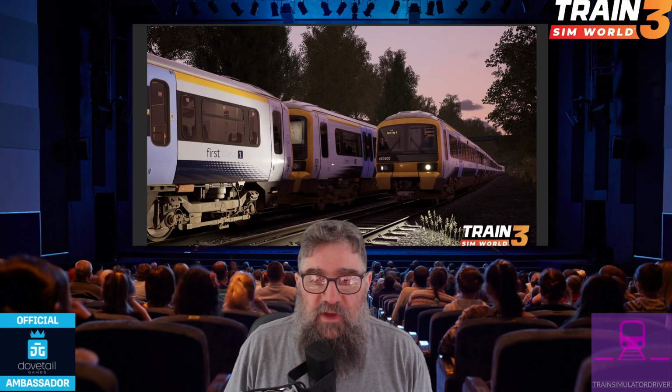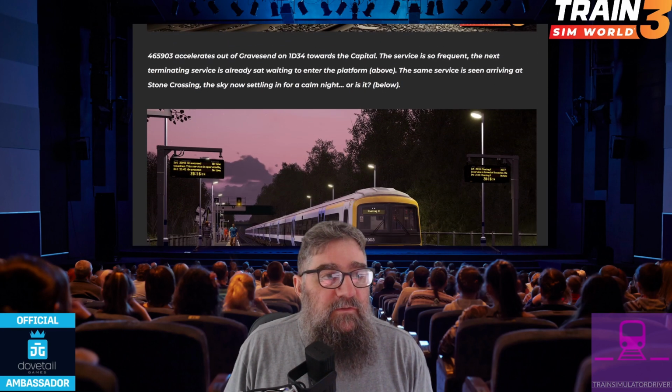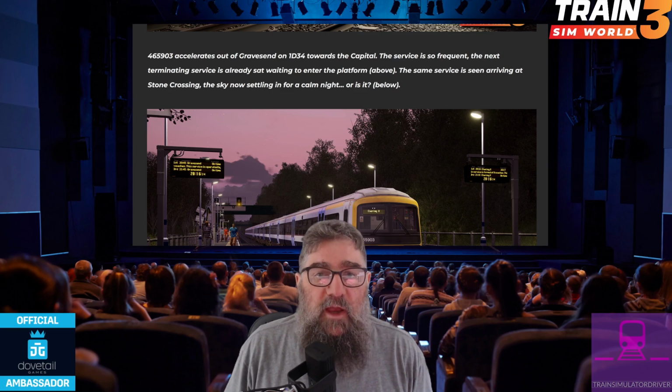Couple more 465s hanging around there. 465903 accelerates out of Gravesend on 1D34 towards the capital. The service is so frequent the next terminating service is already sat waiting to enter the platform above.